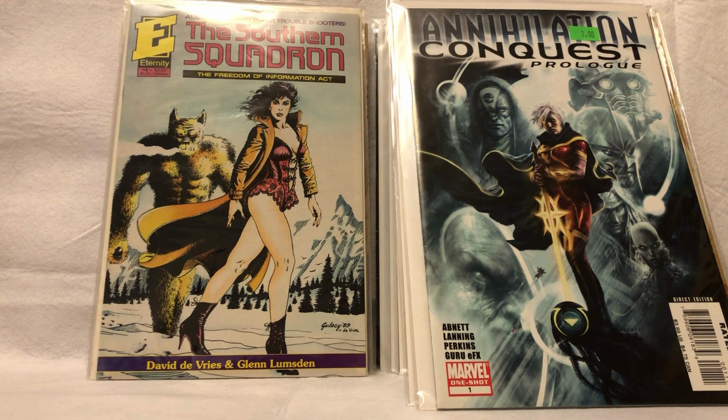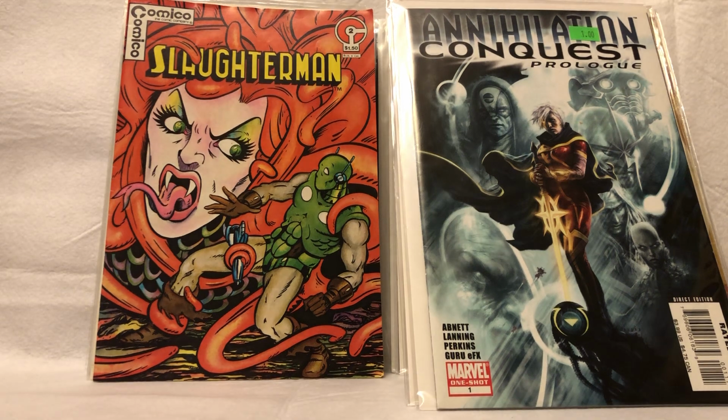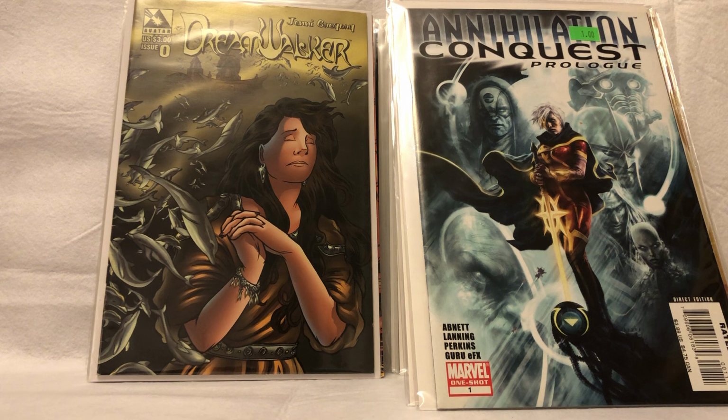I'll see if there's anything else that I really need to show. I grabbed a bunch of Saga issues, some random stuff like Bathroom Girls by Modern Comics, no idea what it is. Slaughterman #2 from Comico. Just whatever, just stuff that I found interesting. But I kept running into Dreamwalker issues. And I don't often see Dreamwalker issues. And I'm like, all right, there's no way that I find the first appearance of Goon. And honestly, I was thinking that it was issue 0. I wasn't even positive, but I figured that if I did see it, I would recognize the cover.